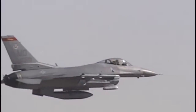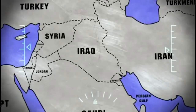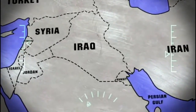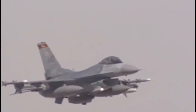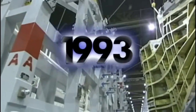During Operation Desert Storm, the F-16 is known as the workhorse of the war. It executes 25% of all strike sorties throughout the war. Averaging 300 to 400 a day, the Fighting Falcon is credited with flying 13,500 sorties, more than any other aircraft.